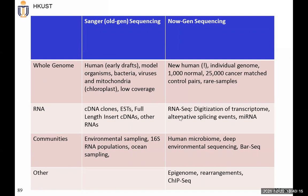Why do we do RNA sequencing? Because based on the basic biology concept from DNA to RNA to protein, RNA is quite close to the real phenotype. If you look at DNA, it's preliminary, a genotype, while RNA is closer to the real phenotype, which is quite important for biomedical research. Of course, people gradually try to use DNA sequencing for a lot more applications.